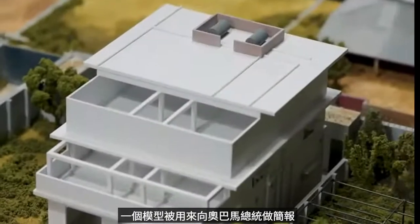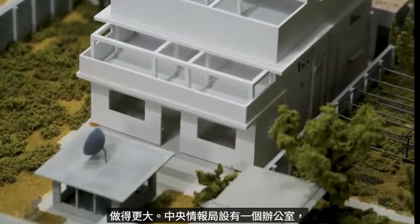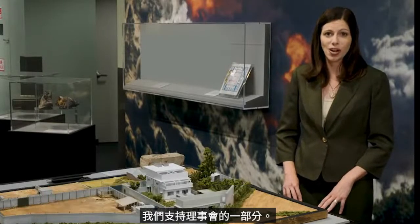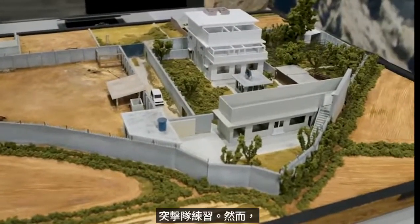A model was used to brief President Obama and to plan the raid, but for this mission we needed to go bigger. The CIA has an office that actually designs and constructs all of our buildings worldwide. They're a part of our Directorate of Support. They built a full-scale replica of everything you see here for the assault team to practice on.